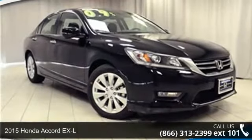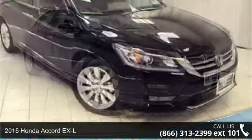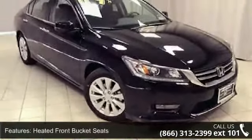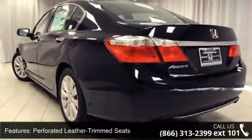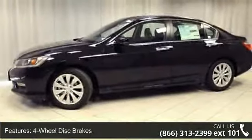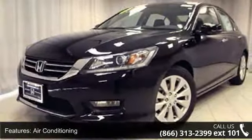Presenting the 2015 Honda Accord XL. If you are looking for a first-rate auto, this one could be yours today. This vehicle's top features include heated front bucket seats, perforated leather trim seats, four-wheel disc brakes, air conditioning, electronic stability control, front bucket seats, front center armrest, tachometer, ABS brakes and alloy wheels.